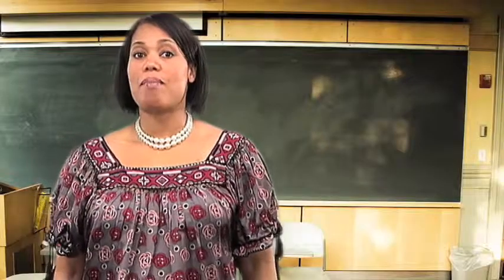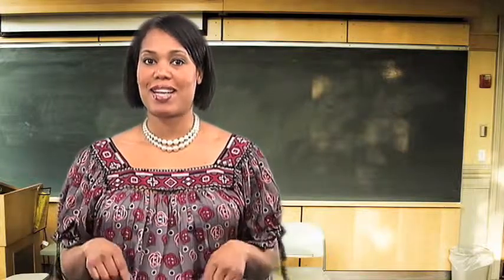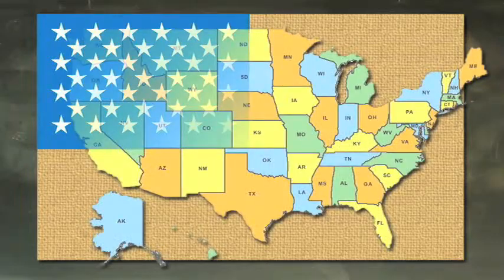I thought that I could make one to hang in my classroom using some art supplies that I have in my closet. I'll start with a rectangle for the shape of a flag. And on this rectangle, I will put a smaller blue rectangle. And within the blue rectangle, there need to be 50 stars. Each star stands for one of America's 50 states.